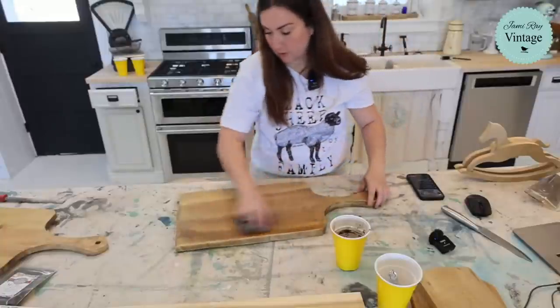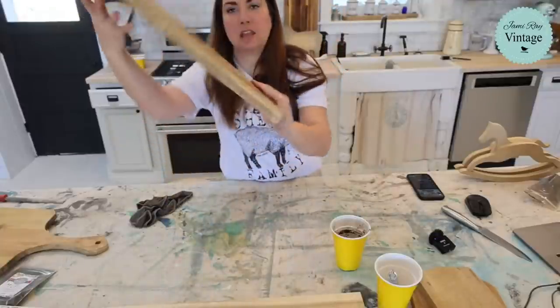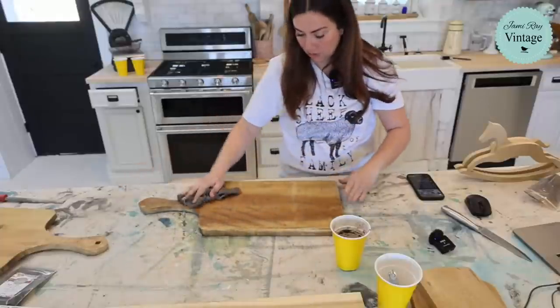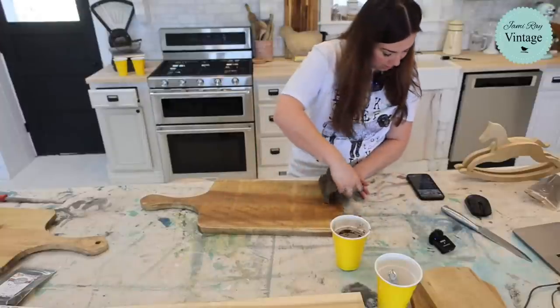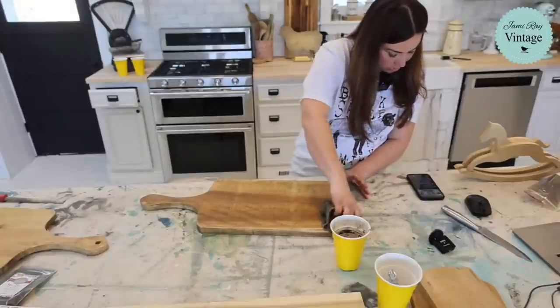All right, this one is done. The knife marks aren't super crazy, but it's good. It's very, very good. And as you use it, it's going to get knife marks. I like this one because it has a little bit of a raw edge that's not perfect. Grapeseed oil, yeah, I bet that would work too.